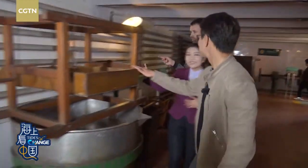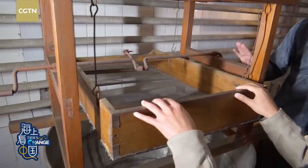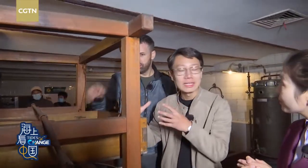Reflective. It's like a sift. Oh, so you sift the... Can I touch it? You can touch it. Okay, gently, not too much. This is very much like a sift. What's that? It's like filtration. Neglect the yeast. Neglect the yeast. Oh, wow.